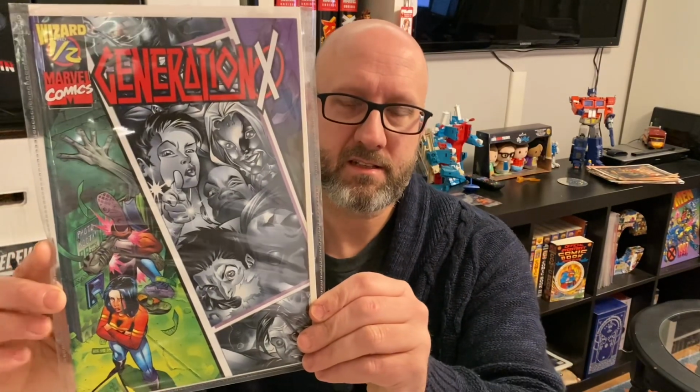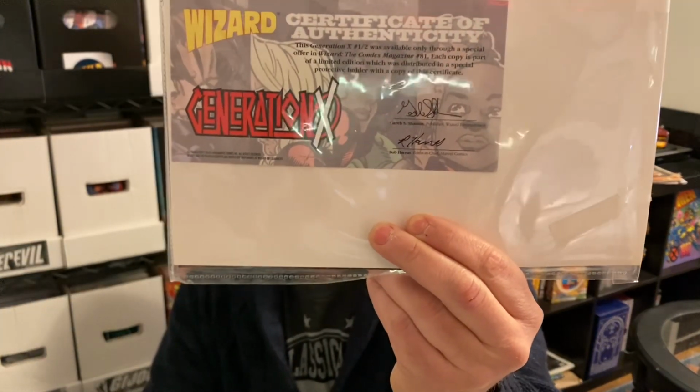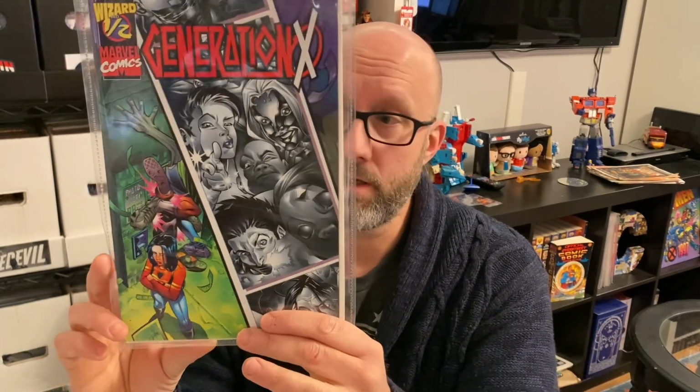Wizard did a bunch of these 1/2 issues back in the 90s, and this is the one from Generation X. I think it was a special buy. This says it was a limited edition, distributed in a special protective holder with a copy of this certificate, of course I'm reading from the COA on the back there. I don't know where in the timeline of the series it takes place, but it was just a cool promotional issue with the COA included, so I figured I'd grab that, especially because it was cheap.